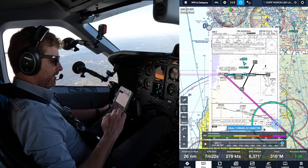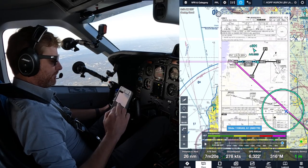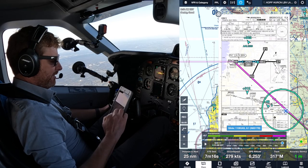Look down here at the iPad, there we've got the approach plate pulled up on our iPad, and you can see there we are.